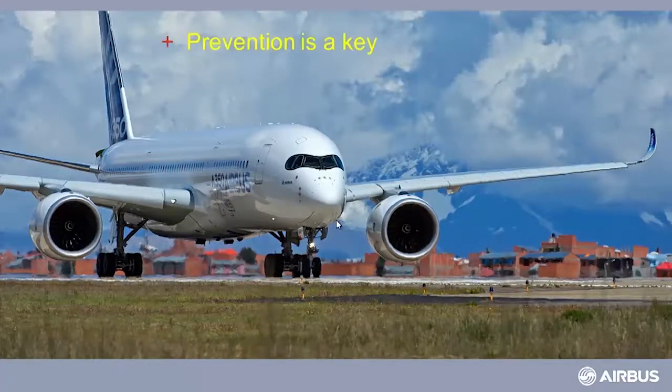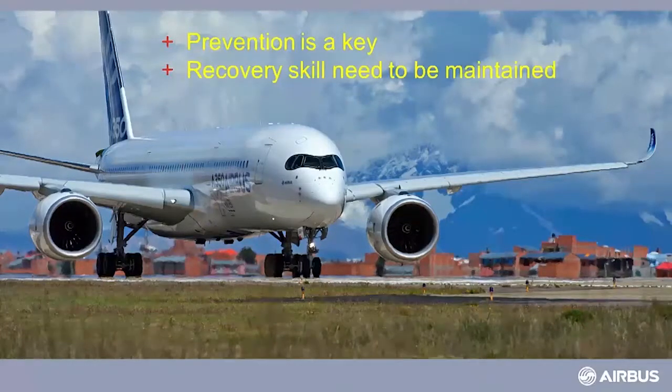So to summarize, prevention is key. We have to work on that. Recovery skills need to be maintained. This is the last thing that you have, the recovery. But we have to do everything. We have to train so that we avoid recovery. We have to intervene before.